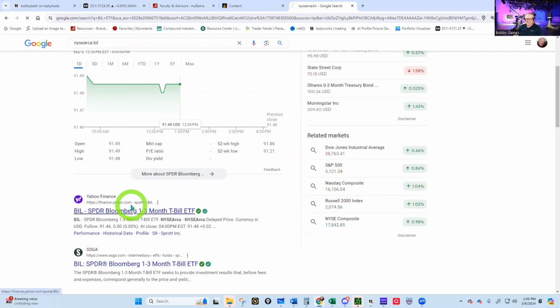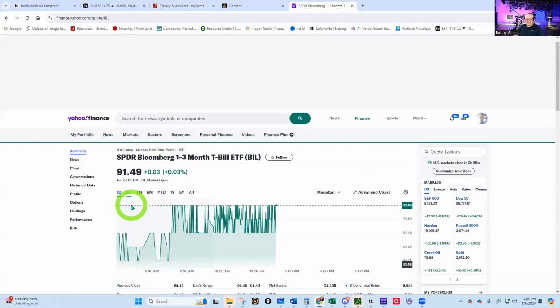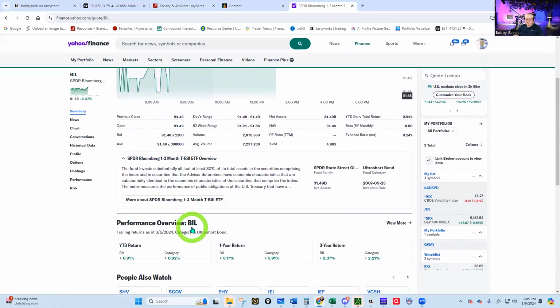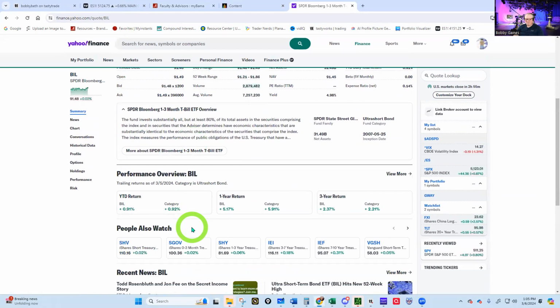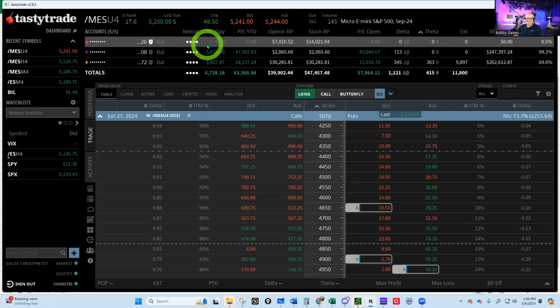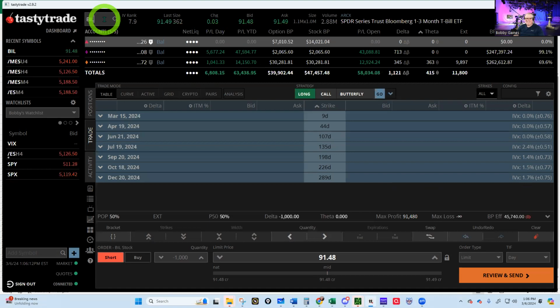Let's see if it tells us anything here. So it's trading about $91.49. It's very stable. And what you do is it pays that dividend, yeah, 1 year return BIL, 5.17%. So it's paying right over 5% a year, which is about what T-bills are paying. So what we do is go into this thing and type in BIL. And so I want to buy some. So are you going to go out on the bid or the ask? Does anybody know? Jason, do you buy on the bid or the ask?